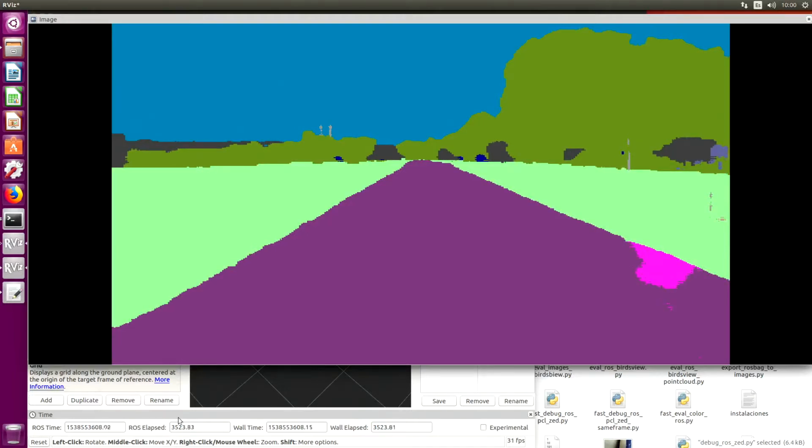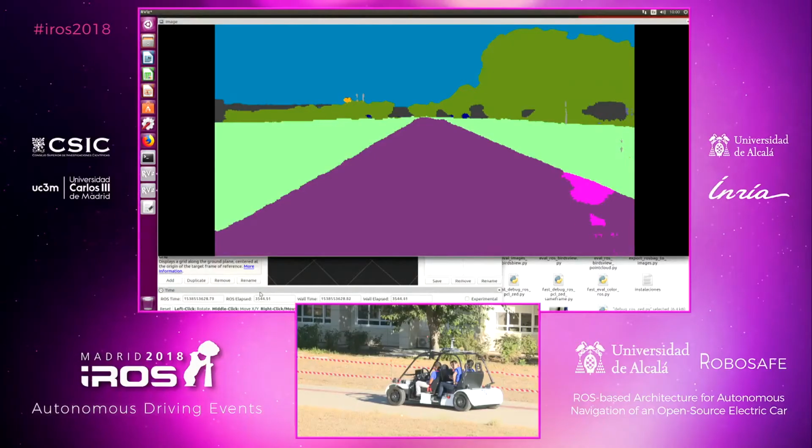For this demo, we have three different rounds where we want to demonstrate three different behaviors. The first one will be lane keeping, the second one will be switching between autonomous and manual mode, and in the third one we test our obstacle avoidance system. Now we have our team ready for the first of the behaviors.